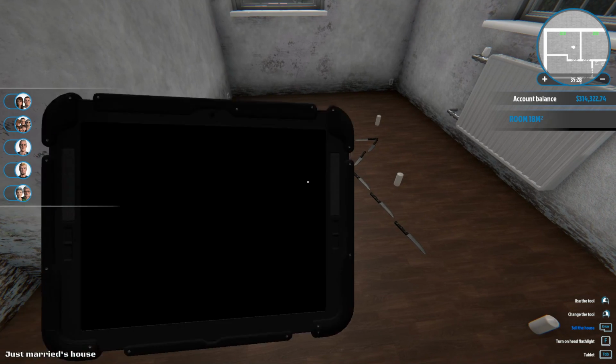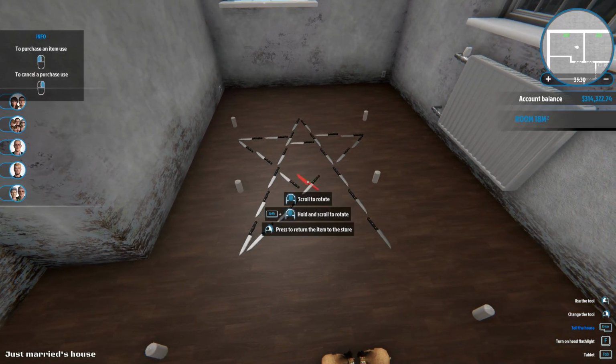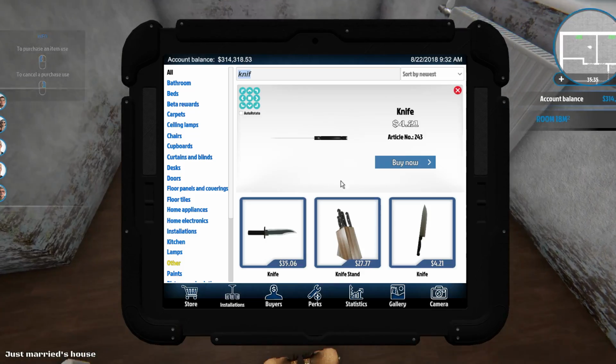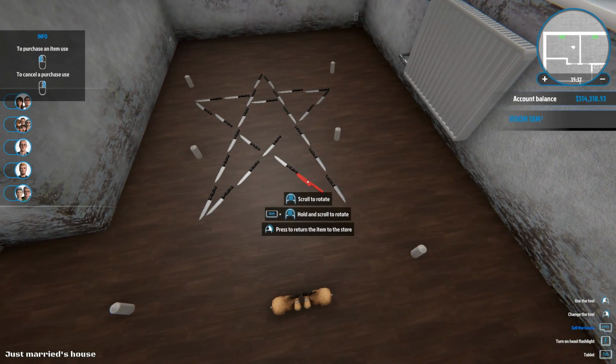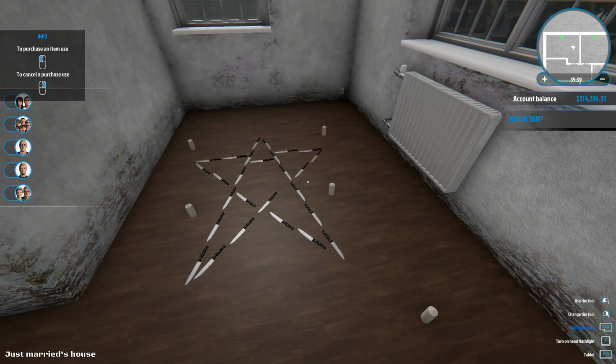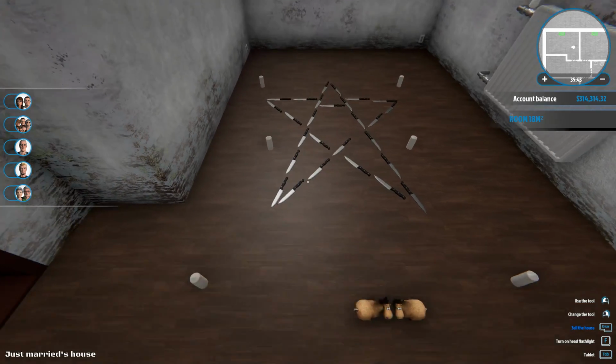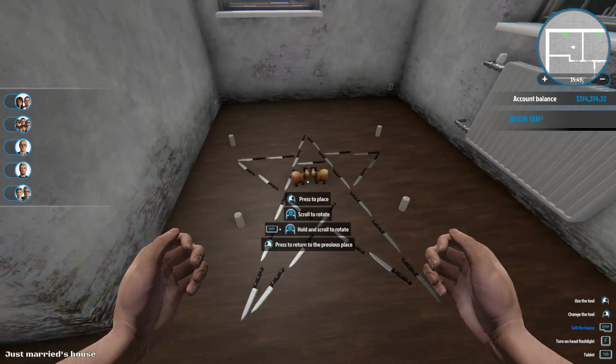Oh yeah, the janktastic knife pentagram is coming along smashingly. Instead of doing tiles, I decided to do it with the knives just because they're much more malleable. Oh yeah, that doesn't look creepy at all. It's perfect. Now to put this little sacrificial lamb right in the middle.